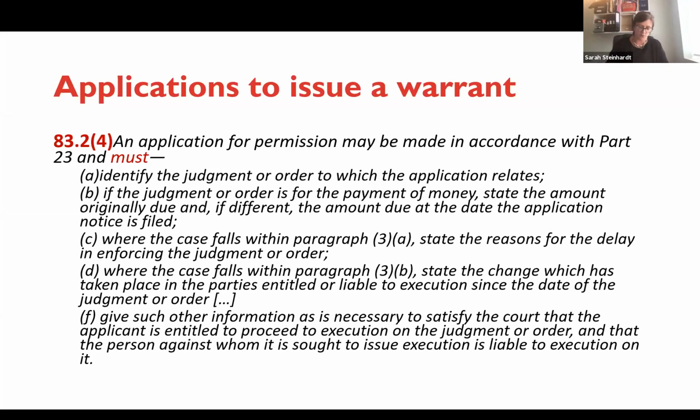Where the application falls within 3A, so that's 6 years having passed since the order was made, state the reasons for the delay in enforcing the judgment or order. And where it falls within 3B, so that's a case where the landlord's interest or the tenant's interest has been transferred, usually it's going to be the former, then you need to explain what those changes are. And in any case, the landlord must give sufficient information to satisfy the court that they are entitled to execute the warrant, to execute the possession order.